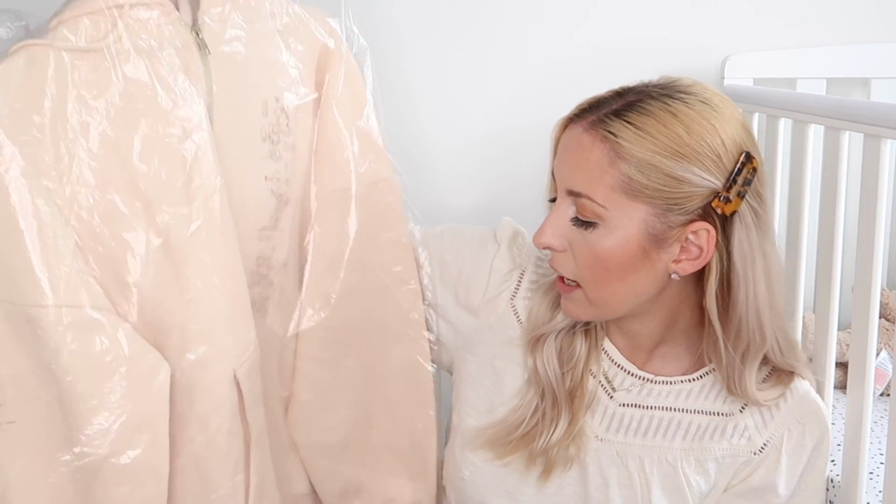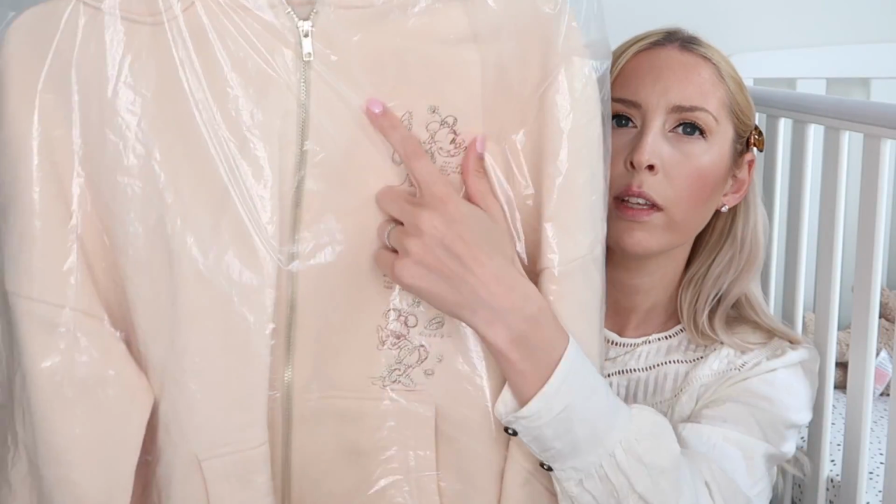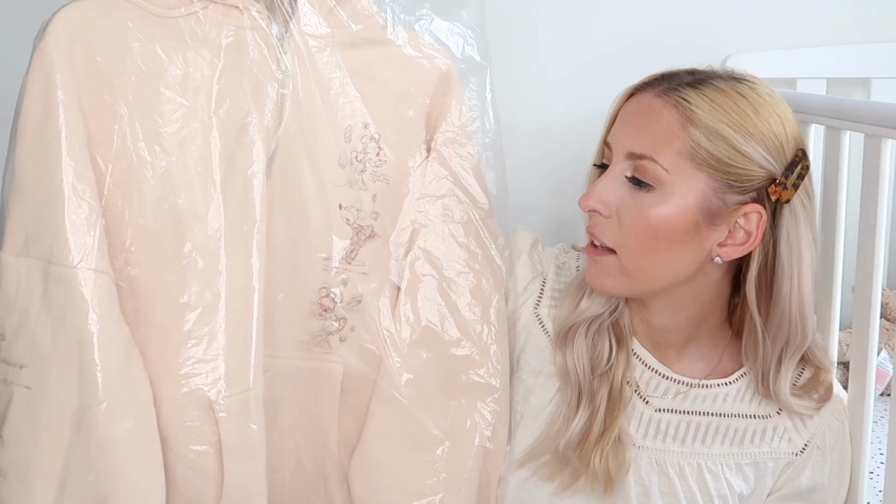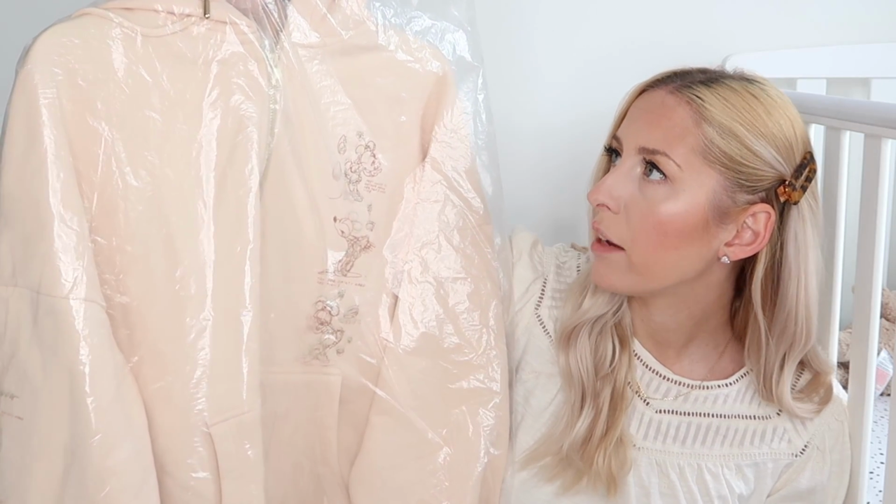Then for myself, when we went to the Disney store recently, I'd eyed up this, but they didn't have my size. And this is a little hooded zip up jacket. Gorgeous blush peach colour. This is just so nice. The feel on this is amazing. And it has Minnie Mouse in rose gold, and it's just got loads of detailing all over it. So it's got the detailing on the front, and then the illustrations on the back. This is just gorgeous. And the hood is actually fleece lined as well. I cannot wait to wear this. I'm definitely going to be taking this on the plane for our next Florida holiday.